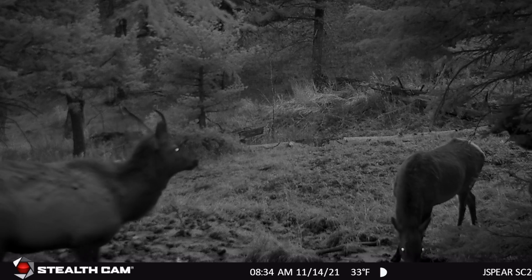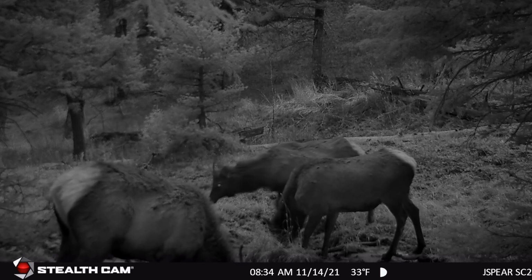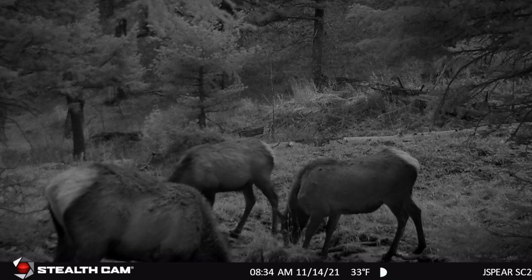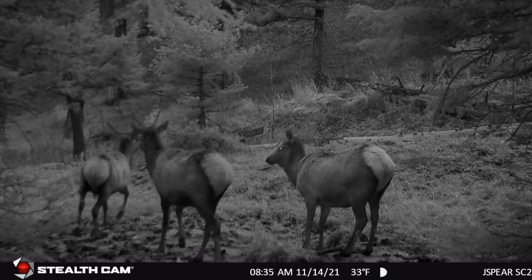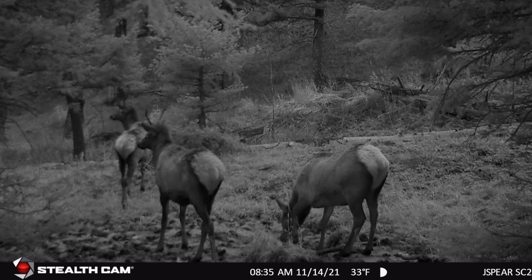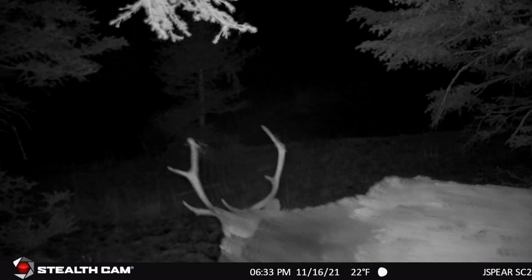All right, and here's a couple spikes with a cow. This is kind of funny, the behavior. It's fun to watch animal behavior on trail cams. This one little spike either didn't like the spike getting too close to the cow or didn't want it to get any water. I don't really know, kind of pushes him off. Again, that Forky mule deer coming in for some water.